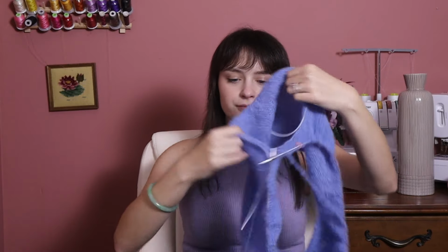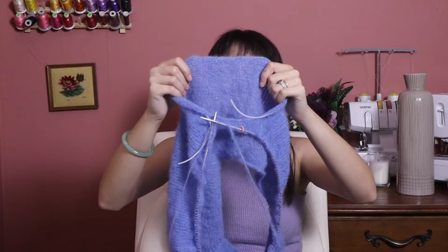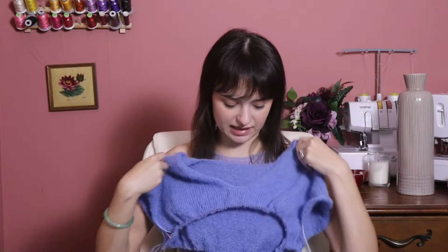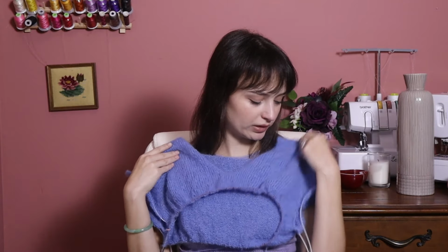Because I didn't want the fabric to be any looser, and if I went up a needle size, it'd be a little looser, and I really like the way it is now. It's very nice. It's not see-through. Kind of looks see-through if you hold it up, but all that fluff filling in the gaps means that it's not. And I think this is going to look really nice on me.